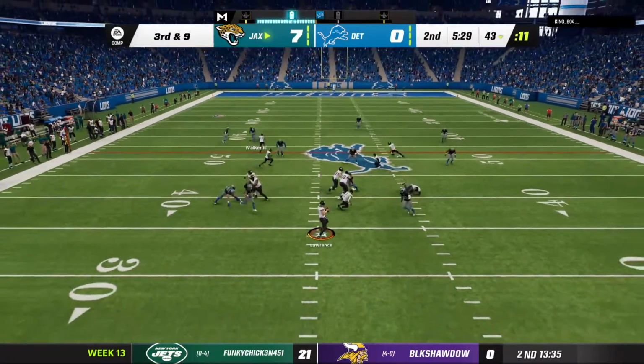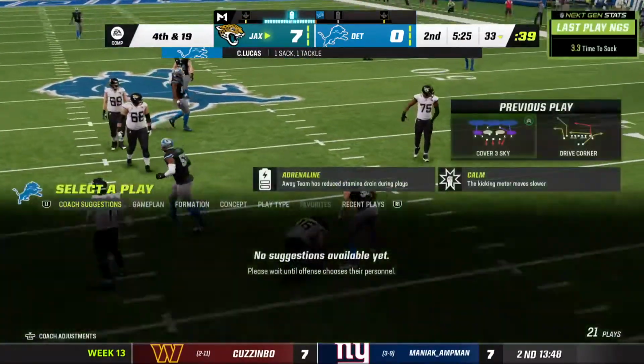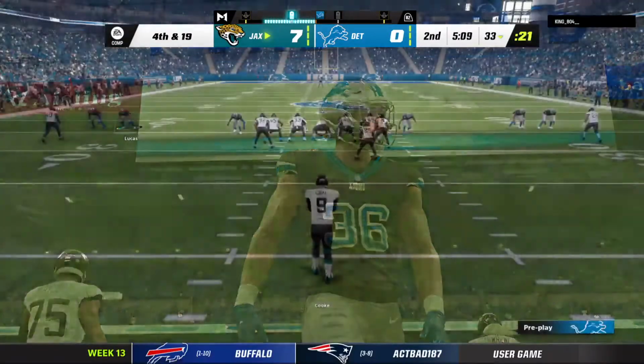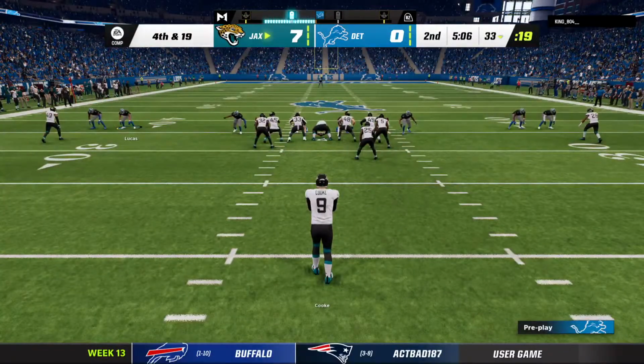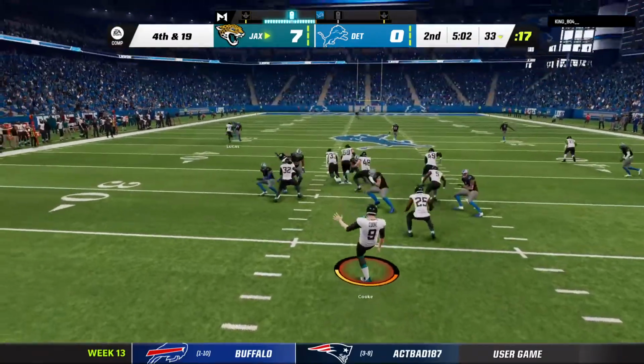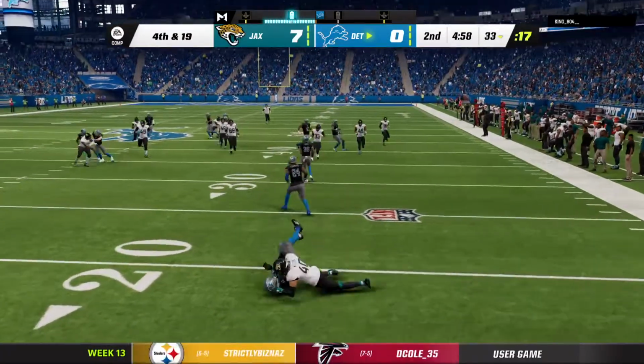On 3rd down, Lawrence. And the Lions pressure too strong. Down he goes. Chase Lucas in there to drop him, and that will go in the books as the first sack of his young NFL career. Congratulations, young man. And on 4th down, on is the punt team sending this one away.